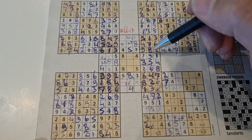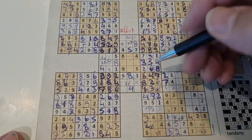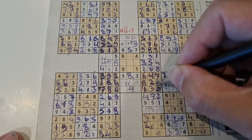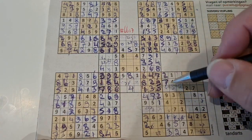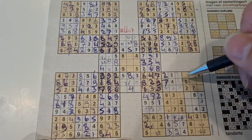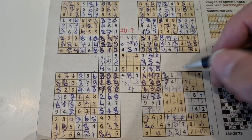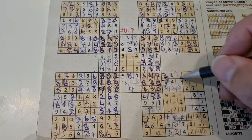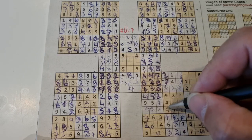3, wait, 9 and a 5. We have a 5 in this row, so no 5 there. 5 should be there, and a 9 goes there. Okay. 5 missing numbers in this big square. One of the missing numbers is 5. We have a 5 in the third row, no 5 in these 3 boxes. And the 5 could be here, could be there. 5 in one of those 2 boxes in this column. 5 in the middle column. So the column next, the only place left for the 5 should be there.